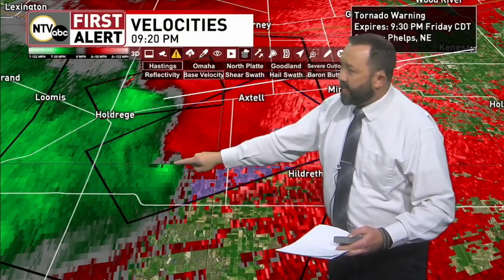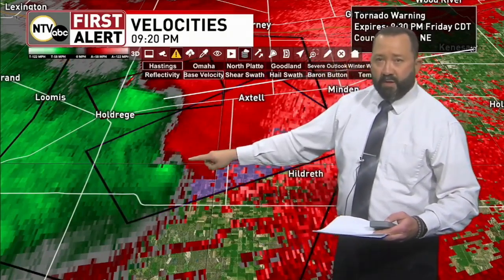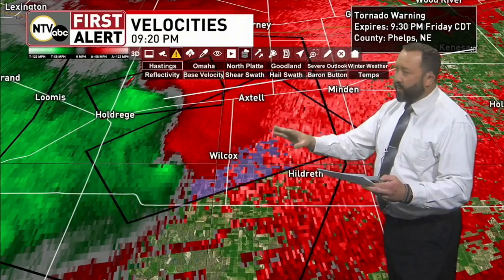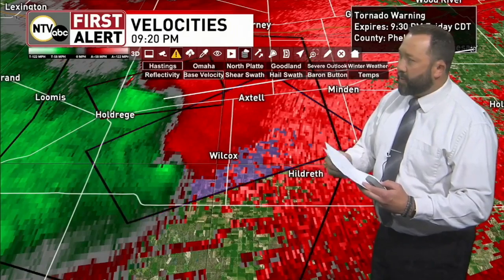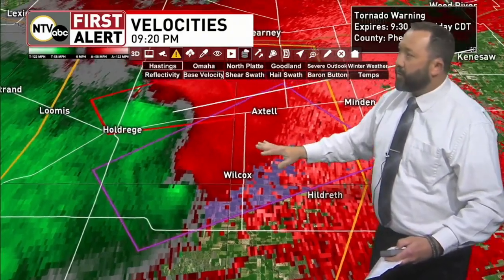Okay? It's heading towards Wilcox. That's your area of rotation. We have a confirmed tornado on the ground. This has been confirmed, public reporting, a tornado on the ground near Reagan, moving northeast at around 30 miles per hour. We also have a tornado warning further to the north.